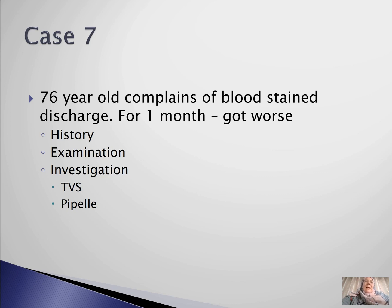So you can combine a transvaginal scan looking for endometrial thickness, which should be below a cutoff of 4 millimeter, and you can combine this with a pipelle biopsy if needed, especially if the endometrial thickness is above 4 millimeter. In this patient, this is postmenopausal bleeding, and you are worried that she might have endometrial cancer. Cervical cancer is also a possibility, and therefore an examination is also important to assess the cervix.